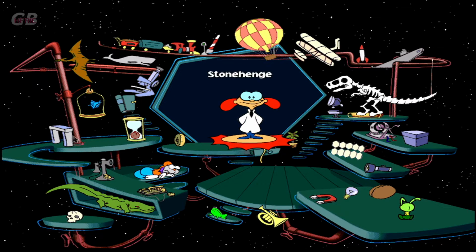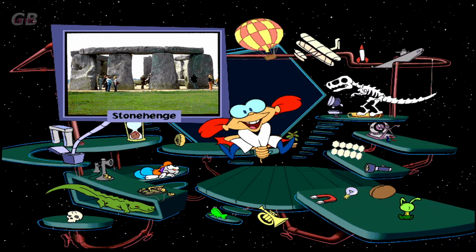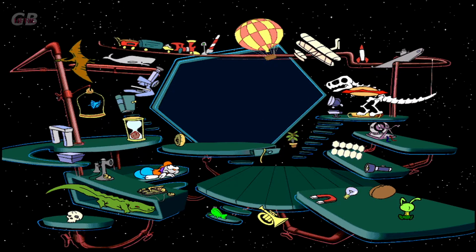Stonehenge. Stonehenge is a very perplexing and fascinating monument because we really don't understand what it represents. It is located in England and was built about 5,000 years ago. But, like I said, we don't really understand what it means. Scientists have a few different ideas.